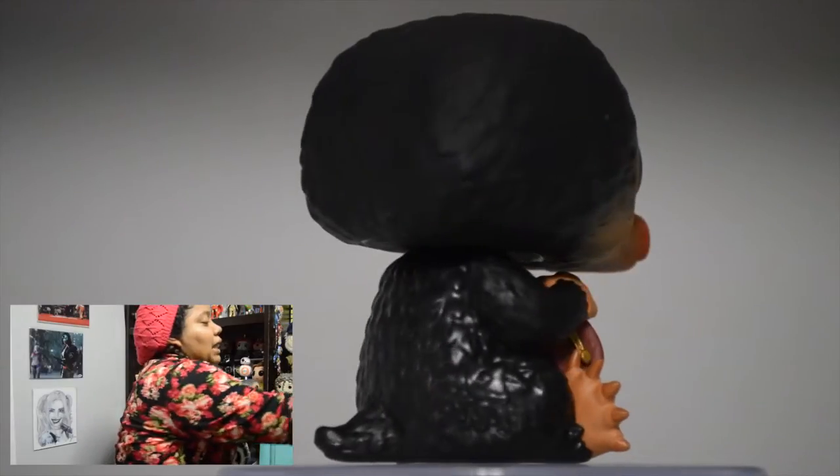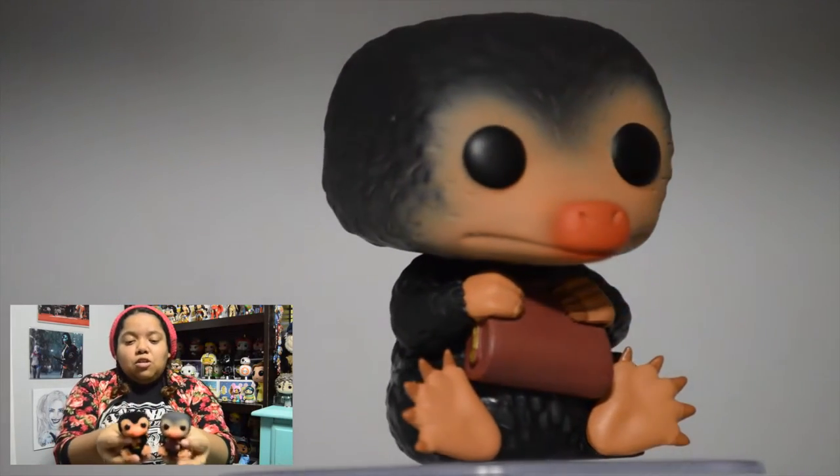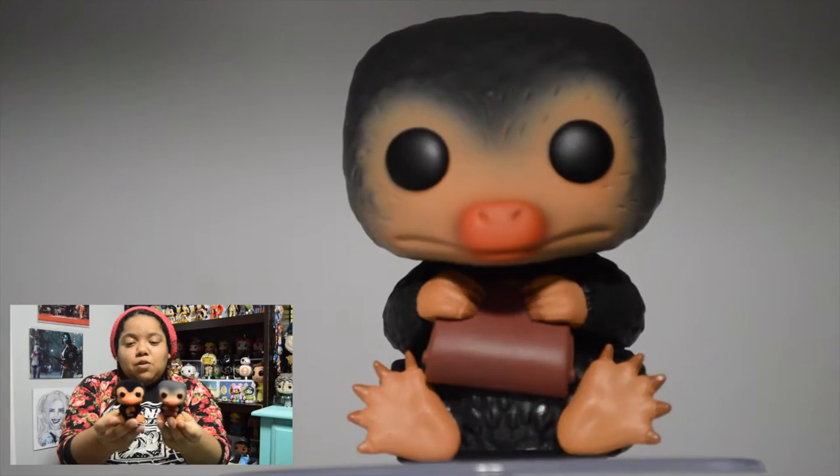Next is the other Niffler, number 9 in the Fantastic Beasts line, and it is Niffler with the coin purse. He's a Target exclusive because he's so cute. Who doesn't love that face? He's so adorable. His little nose, his little face, everything is so cute. Now in this one, the only difference between this one and the flocked, in the other pop, this is just the flocked version, but those are the two different molds of Niffler. He's holding the coin purse in the Target exclusive, and in the Hot Topic and in the regular, he's holding coins. Really cute. I mean, you don't really need both, but if you're a Niffler fan like me, you need both.